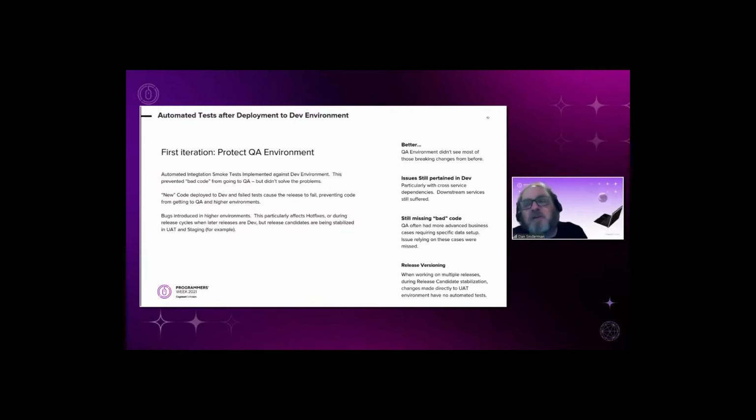And this really solved for the QA team a lot of the issues that Jacob described, but we still were having problems with bugs getting to even higher environments, let alone dependencies within the dev environment where team A is making their changes and they've done a break. It could be a completely valid new feature, but they inadvertently broke a contract. So service B no longer gets data in the format they expected, and they're failing.